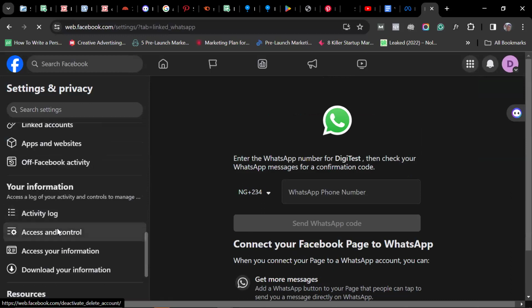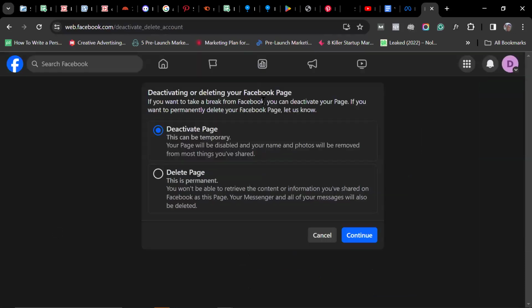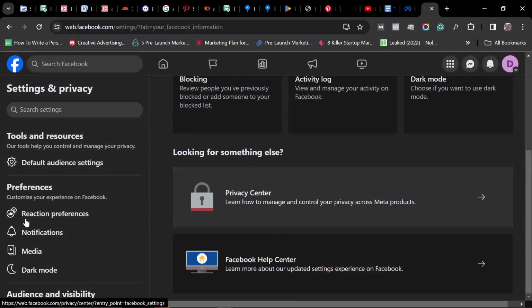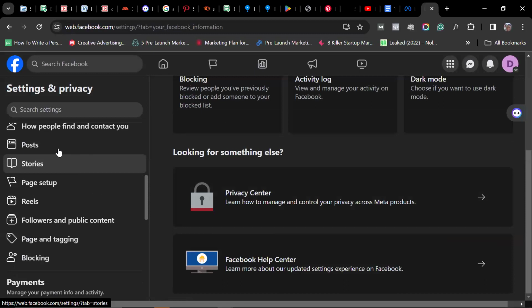What else? The last time I tried to check access and control, they were showing me rubbish. I don't know what they're showing me, but that is where you're supposed to be able to grant access to people who can actually access this page. And this is not what I want to see. If you want to take a break from Facebook, and I don't, maybe it's because of the kind of page I'm using. Let me try. Maybe if I try a different page, it might show me something different. But that's where you're supposed to be able to grant people access to your page, right?